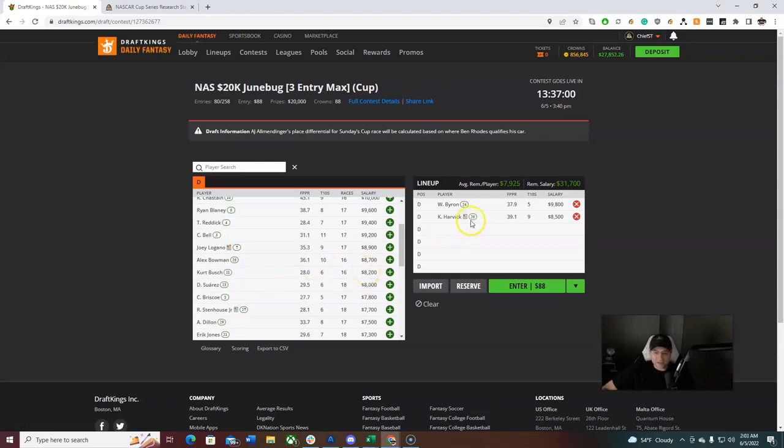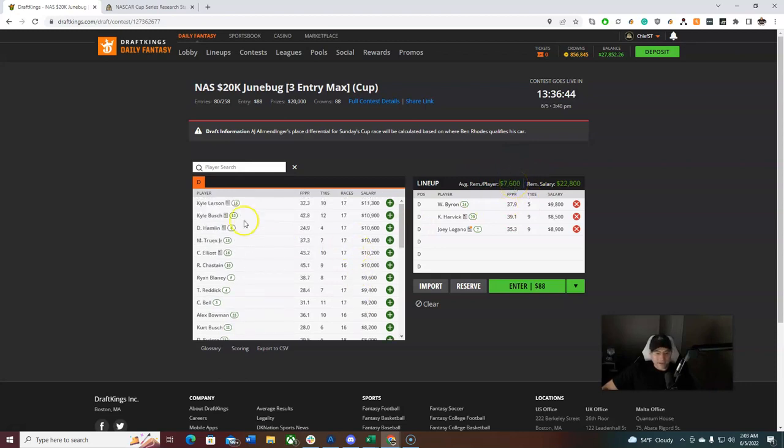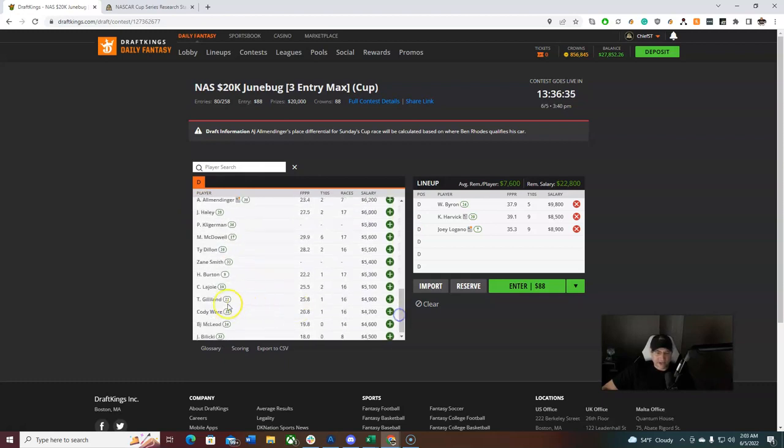Next up, we've got Joey Logano, the fastest driver, the fastest car in practice. Looks amazing this week. 8,900. Notice what's happening here. If I can avoid the elite group up top, the 10K plus group, if I can somewhat avoid them, this is not a great track to be playing these turds. And there aren't very many good turds drivers to really target this week.